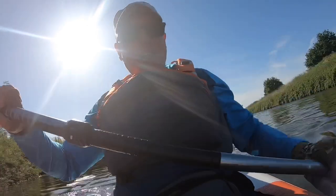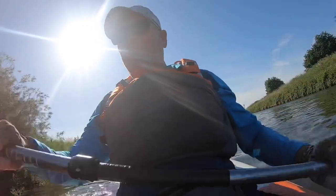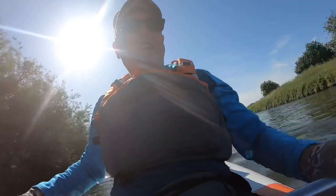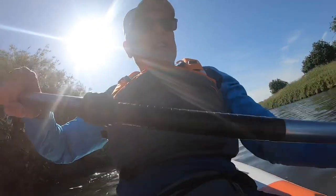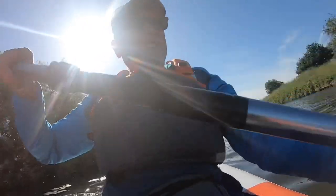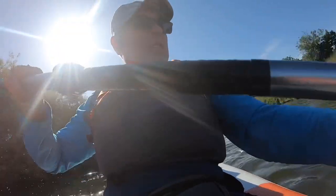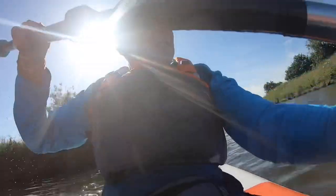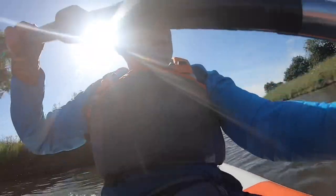But I tell you, not having those handles is ridiculous. You've got a handle front and back, so two people can carry it unless you've got arms like King Kong. Yet this is a one-person kayak, so it doesn't make any sense to me. So I'm going to rectify that for sure. But honestly, I'm full on into it, and it's really blowing a hoolie.